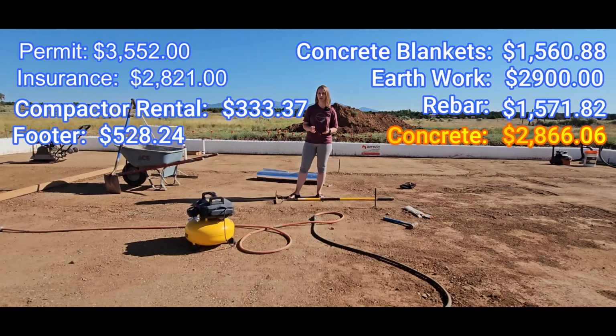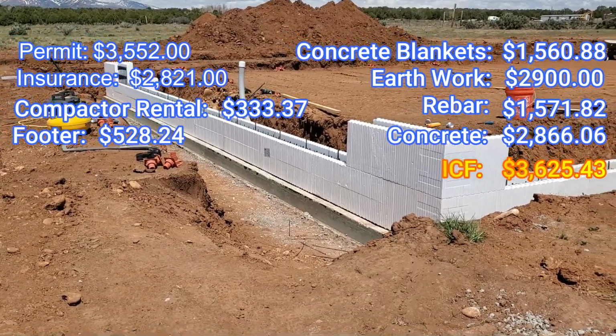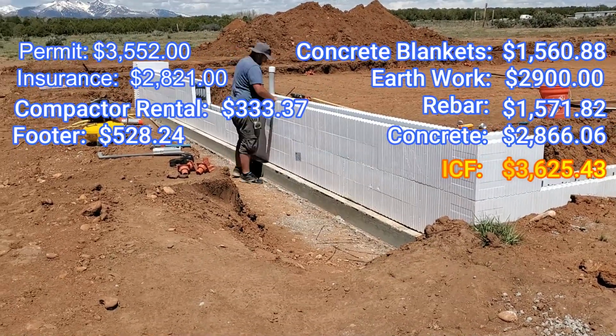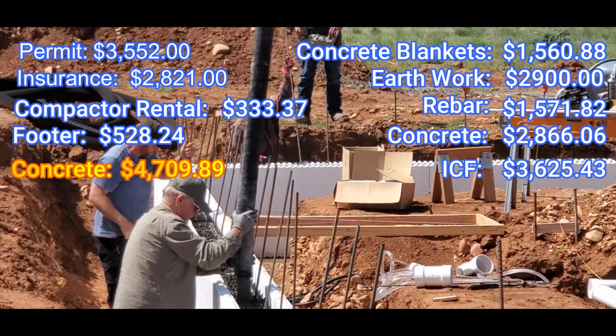After the concrete had cured, we were ready to lay our stem wall. So we bought $3,625.43 worth of ICF block, and that paid for 32 inches high of a stem wall, so that's 2 rounds of ICF block. Again, we used the rebar that we had already purchased earlier, and we ordered concrete again. This time it was $4,709.89, and this was 2 concrete trucks and a concrete pump.